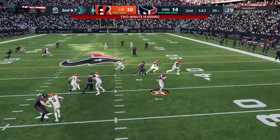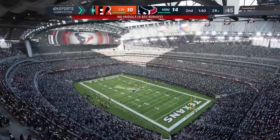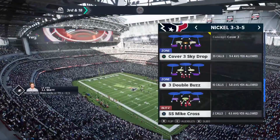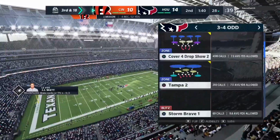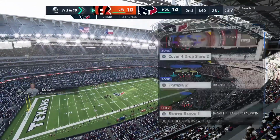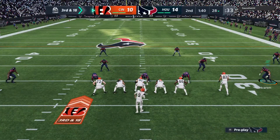Now Burrow to throw on second down. They'll set up the screen here to Mixon. And he'll lose yardage here, going down back at the 28. Now the Texans will burn the first of their timeouts as they'll talk it over here before what will be an important third down.